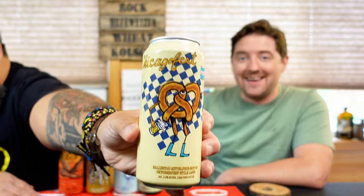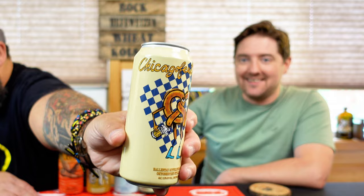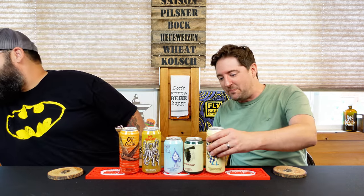We should probably just review them all right now. All right, I'm down for this. This is their Chicago Fest, a Hallertau Mittelfrüh hopped Oktoberfest style lager. That can art is amazing. Got the Chicago flag with the pretzel. That's badass, bro.